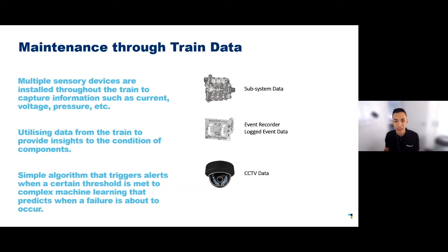At the same time, the train also has CCTV data, which is another form that could potentially be utilized to provide insightful information. Now, whilst data collection is vital, manually analyzing this data is very time-consuming, as you can imagine, and would not really add much value. As such, creating logics, or what we call business rules, to automatically inform us of impending failure is as crucial as the hardware that collects the data itself. It can range from a simple algorithm that triggers alerts when a certain threshold is met, to a complex machine learning algorithm that enables prediction. So in the following slides, I'll provide some examples of use cases that we've developed utilizing our data analytic platform, TrainDNA.